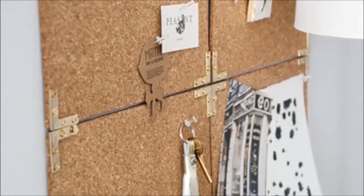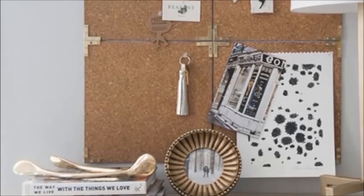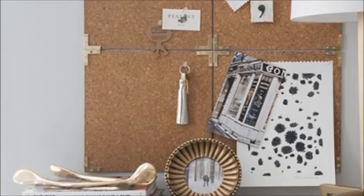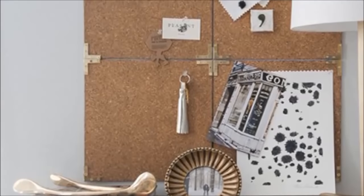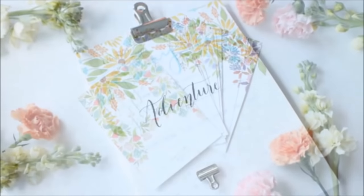4. Give your bulletin board some campaign flair by adding some L brackets. The whole project is so easy and is a much more stylish take on a universally needed office or home organization tool. 5. Get a fancy calendar to brighten up your desk wall.